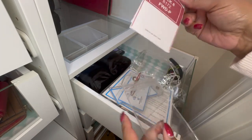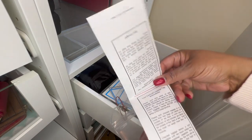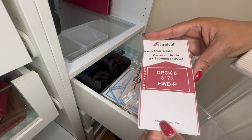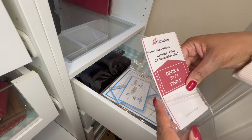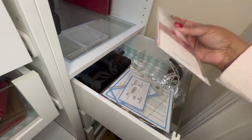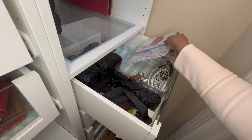But for those who haven't cruised before, you have these luggage tags, and they're just paper, and you're supposed to fold them up, and then they staple them. See here, staple. You staple these to the handle of your luggage, and it's just a piece of paper. But by putting it in this pouch, it just gives you a covering for your luggage tag. That's all. So these are in here, and I do use them. I'll just stick them back later.